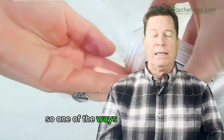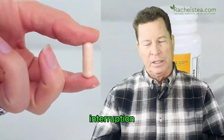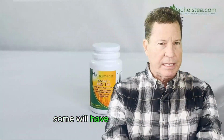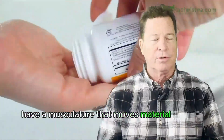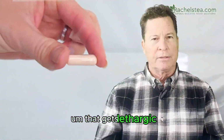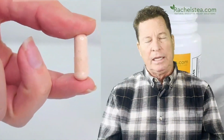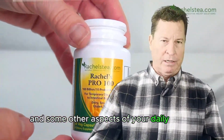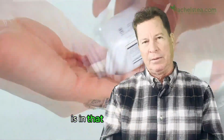So one of the ways that you can tell if you have bacterial gut interruption, if you're kind of messed up down there, some people will bloat, some will have meal stagnation, your whole system starts moving more slowly. You have a musculature that moves material through you, that gets lethargic. People have issues with passing gas and burping, and it can even affect your inflammation and some other aspects of your daily health and how you feel, how well or how clear your mind is, and that type of thing.